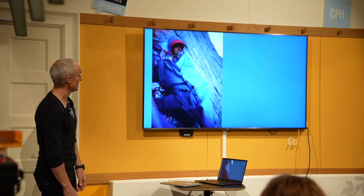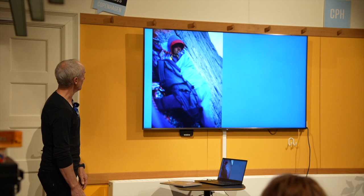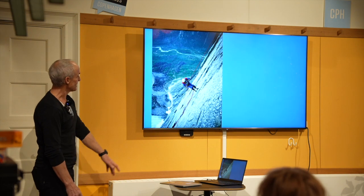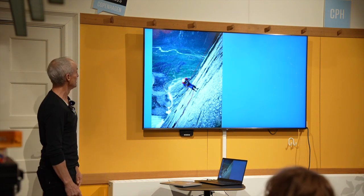So we were just sitting on a small ledge without any kind of bivouac gear. We had hoped to get all the way up, but we didn't. So we had to return, to rappel down, but still smiling, of course. Actually, the wind was so strong at one point I was lowering myself. I was lifted up and put down again from this crazy wind.